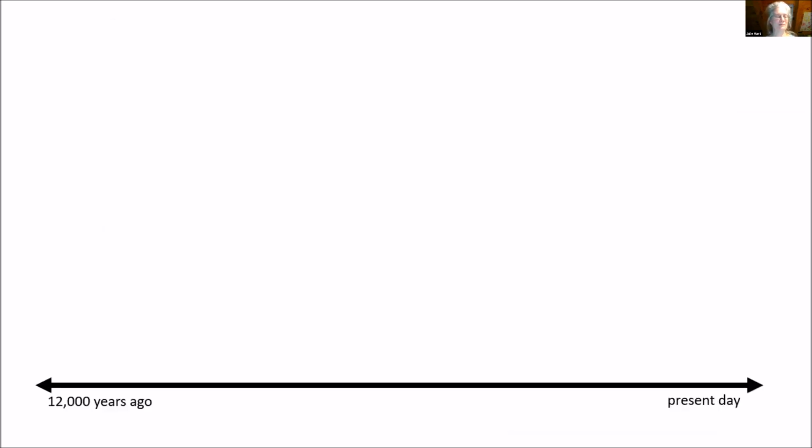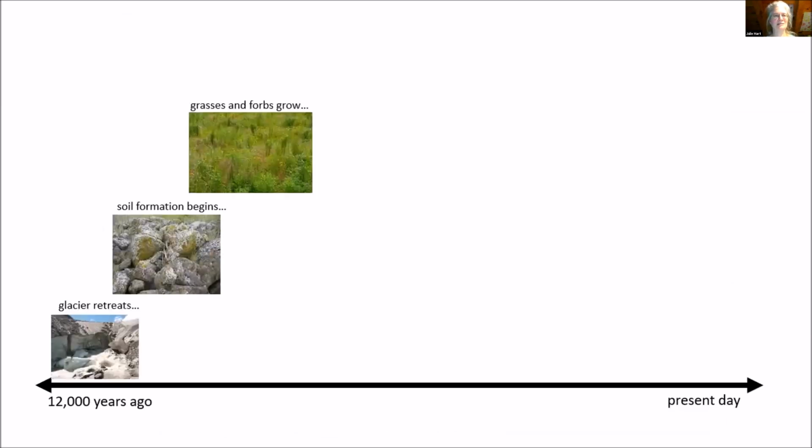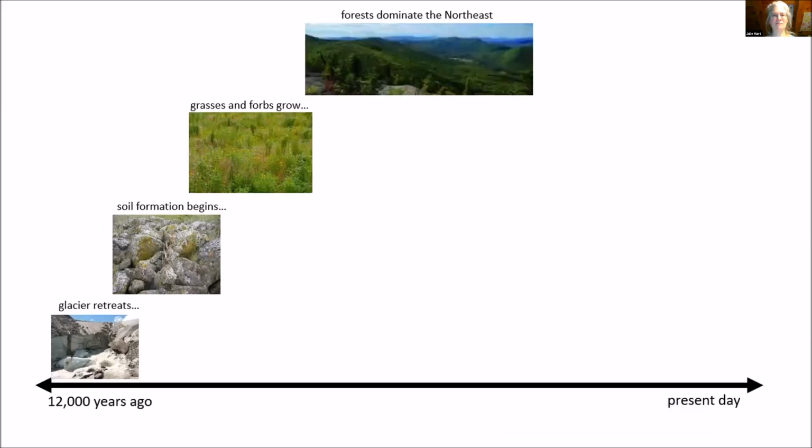So here's a timeline from 12,000 years ago to the present day. The glacier retreats, soil formation begins, grasses and forbs grow, and forests come to dominate the Northeast. Over thousands and thousands of years this happens. It's a very slow process, and it took a really, really long time. But eventually the forests dominated the Northeast.